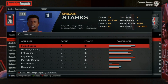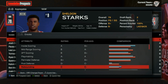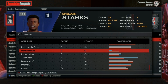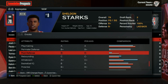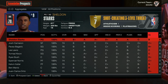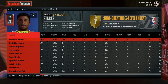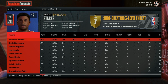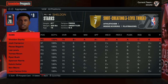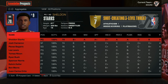So last year we learned that when our scouts are different from the consensus, they're usually wrong. But the great IQ, the great athleticism, I mean, he doesn't defend the post, so what? He's a point guard, you know what I mean? Just really a lack of weaknesses in this player, and whoever gets lucky enough to land the number 1 pick in this next draft is going to get an absolute stud and future superstar in Sheldon Starks.